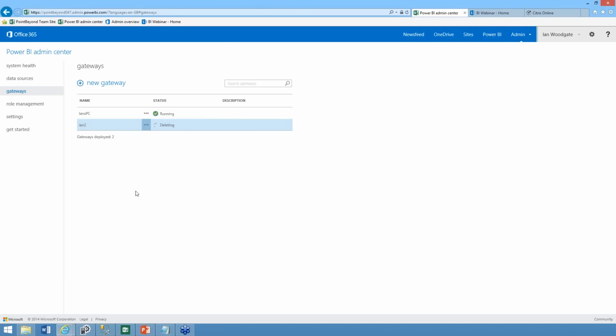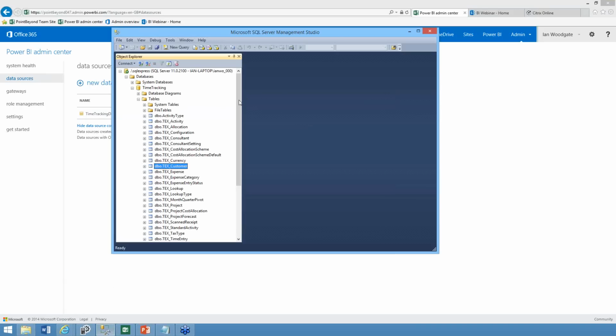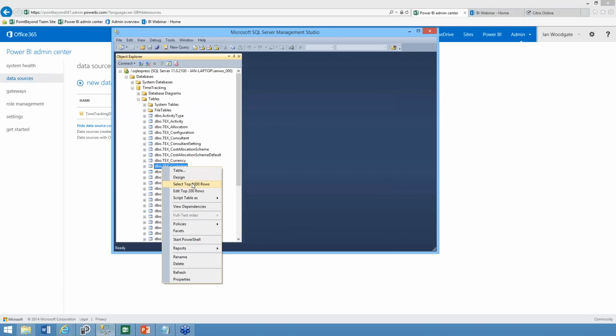The next thing I want to do is explain data sources, and we're going to create our new data source here, which is our customers list. I can click on data sources here. You can see I've got one that I've already set up earlier. But the data source that I'm going to connect to for this demo is SQL Server. I've got SQL Server Express running on my laptop, and you can see I've got a table here, which is my customers table.